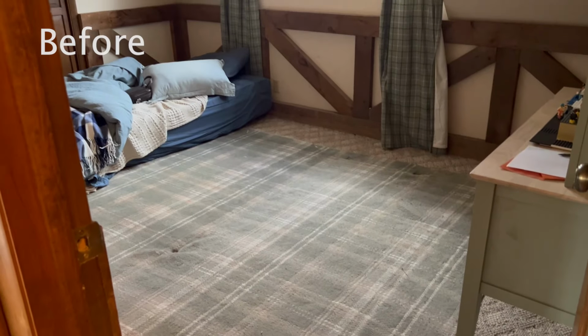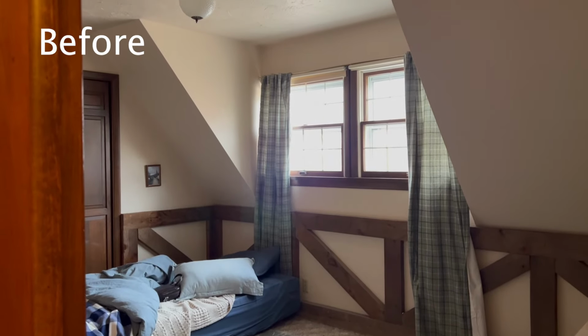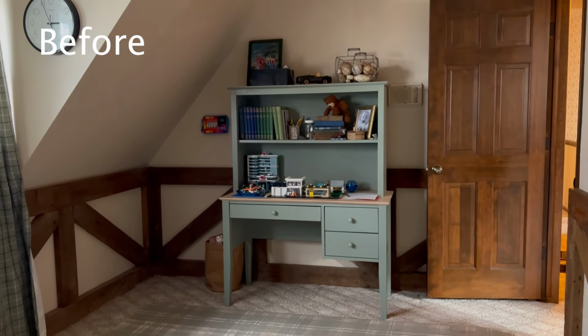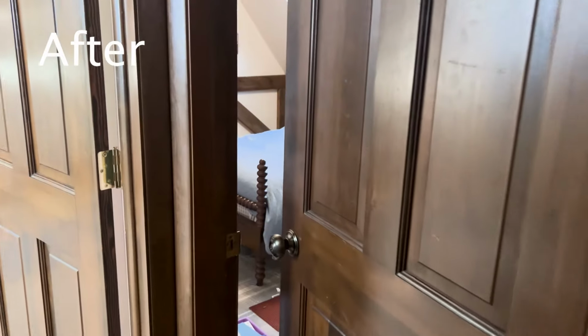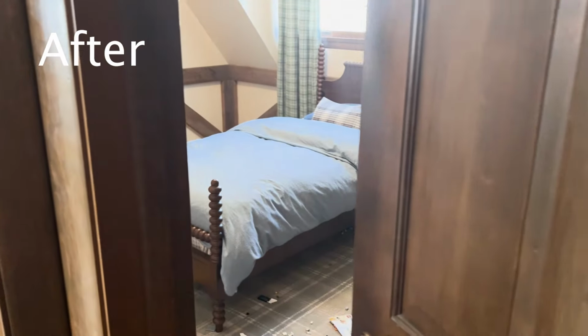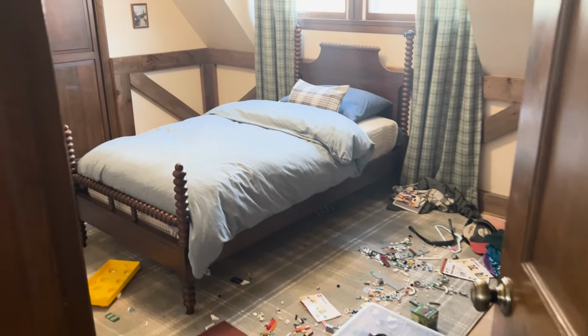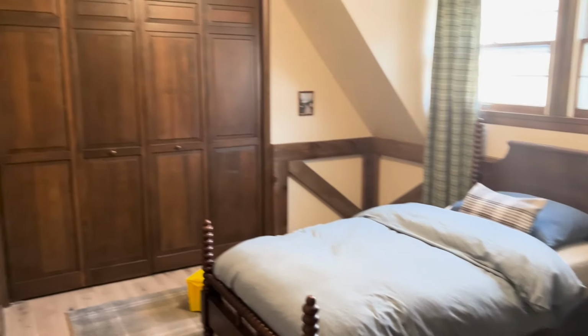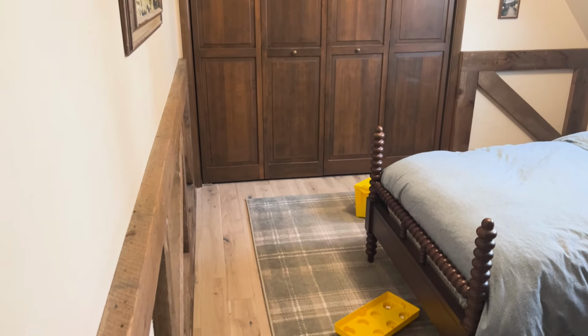And just a super quick glance into my little boy's room. I've already showed this as a reveal, so if you want to go back to that video, I'll link it below. But he hasn't had access to his Legos for a couple weeks, and I did not have the heart to tell him to clean it up just so I could grab this clip. So here's this room with the new flooring. I love the wall treatment, so we didn't touch anything. We're just putting it back together, and it looks so good with the new flooring.